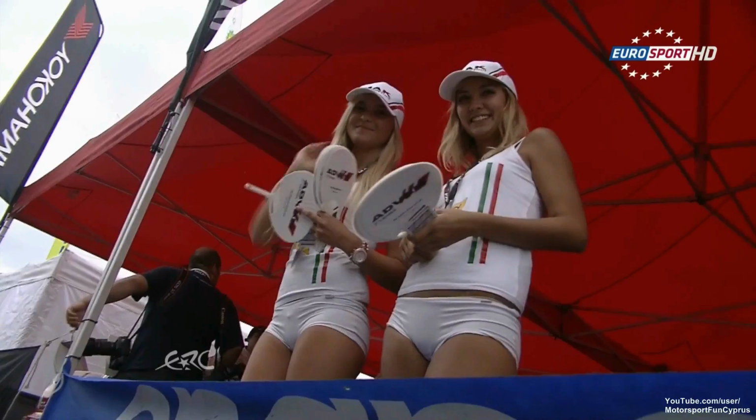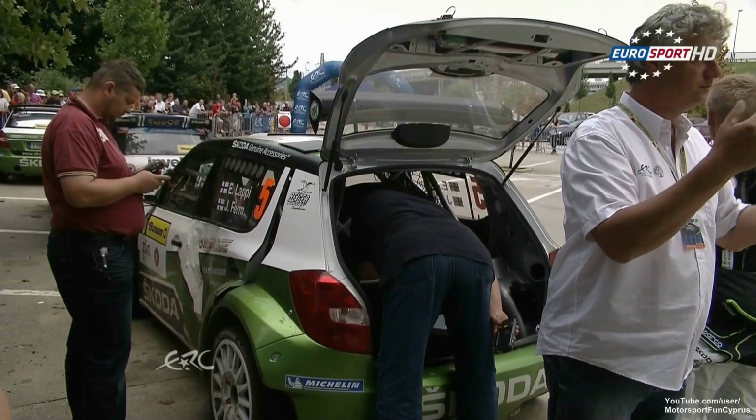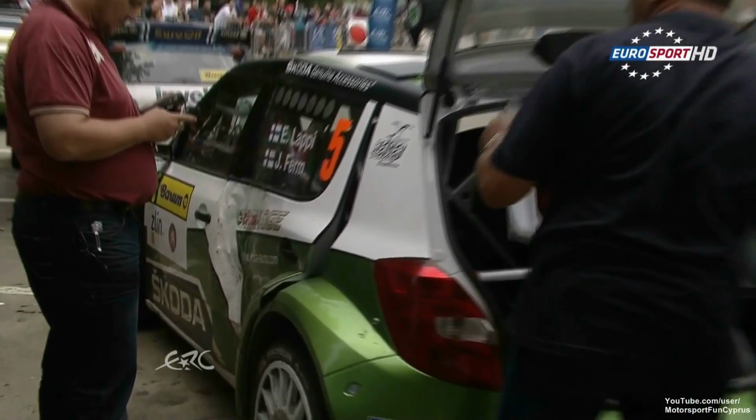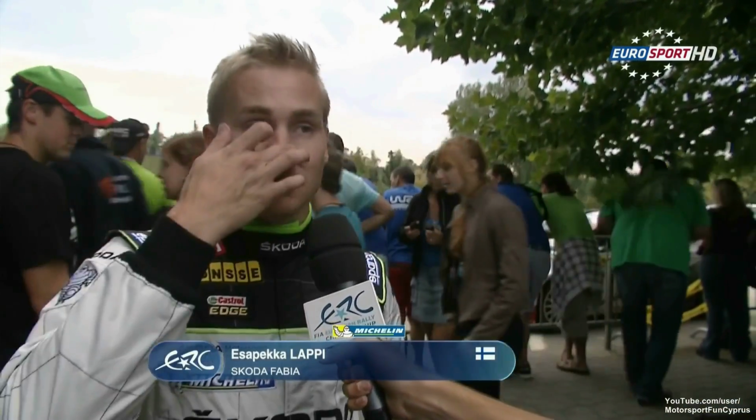So back to the service area at Otrokovice, and Team Skoda will have a lot of work with the favourite of the young Finn, Esa-Pekka Lappi. The left door is severely damaged. Other than that, it doesn't look too bad. It's just a door, so I think we will just change the door and continue, because the car is okay, tires are in the places, so it's just a cosmetic problem.